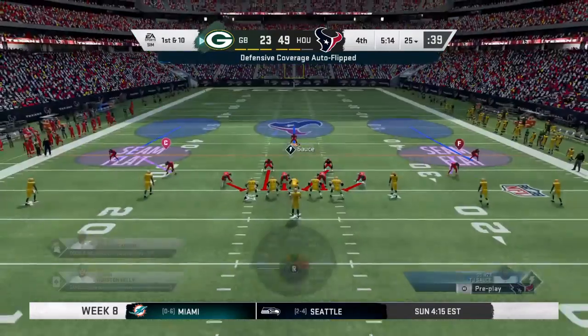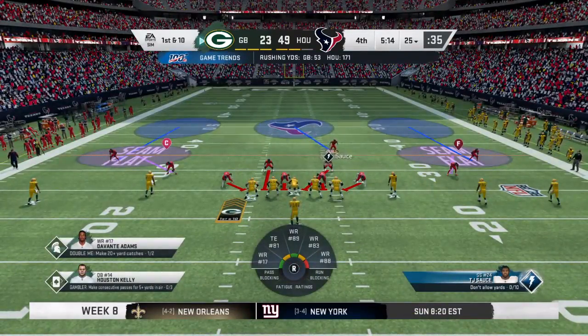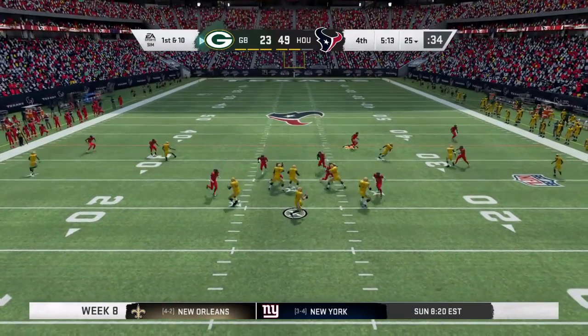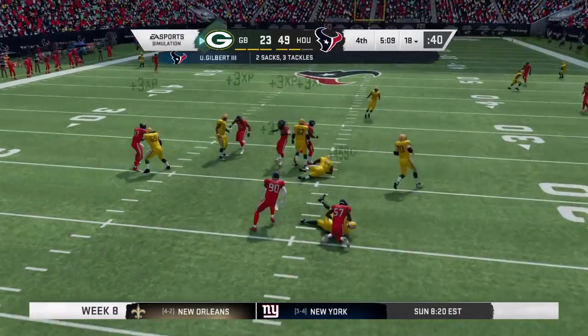And that interception that ended their previous drive likely also ended any shot they had at victory. Yeah, long road back from here, no doubt about that one, but let's face it. Nowhere to escape, and he goes down.